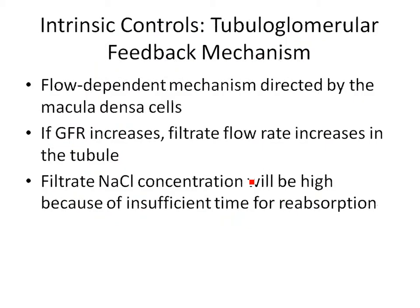Okay, so what happens? It's basically dependent on flow. Okay, it's a flow-dependent mechanism. As your GFR increases, that means you're making more filtrate, right? That means the filtrate's going through faster. You're pushing more fluid through the filtrate. Because it's going so fast, you don't have enough time to absorb a lot of sodium. So it's basically flying through there with not enough time to reabsorb that sodium. So because of that, your filtrate concentration of sodium chloride will be high.